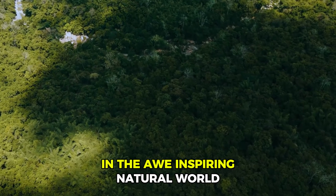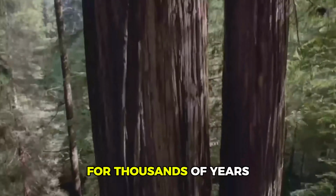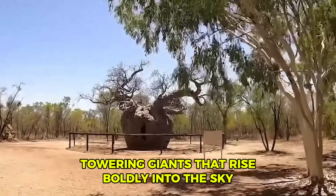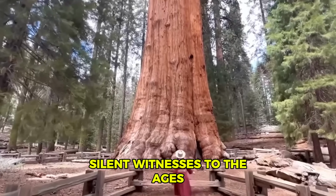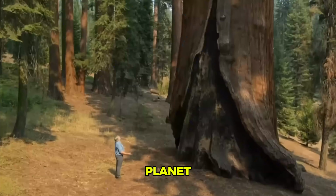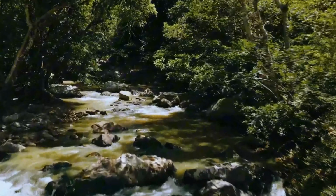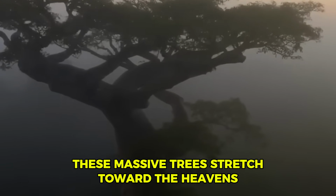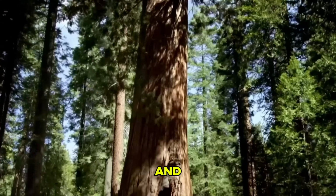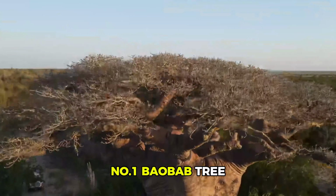In the awe-inspiring natural world, some living beings have quietly stood the test of time for thousands of years. Towering giants that rise boldly into the sky, silent witnesses to the ages. These are the ancient trees, scattered across the planet, from steamy tropical rainforests to cool temperate valleys. These massive trees stretch toward the heavens. Their trunks are wide enough to rival the size of a room, and many have been around longer than human civilization itself. Number 1, baobab tree.